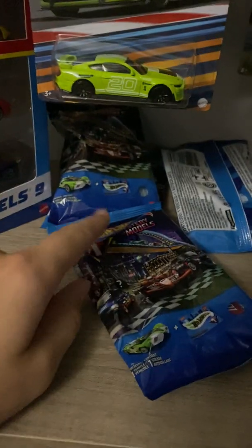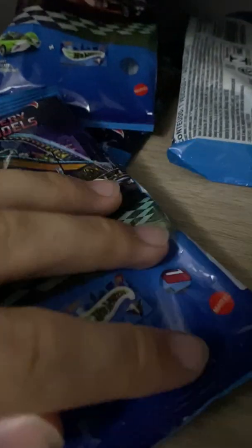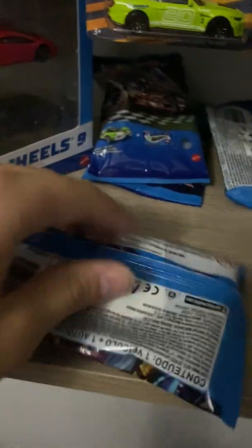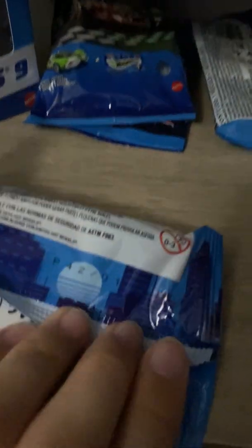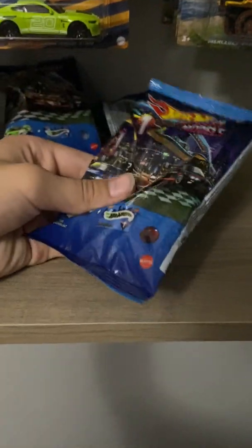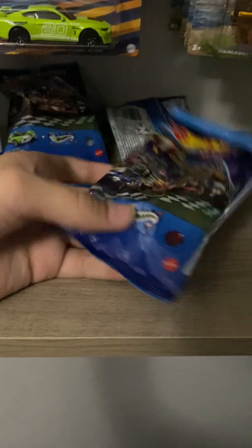Now I got one of each. I actually got 2 BMWs. But here's number 1, the 993 GT2. Now, they used to list all the cars in the set on the back, but they don't do that anymore for some reason. But here's number 1. Now, I'm not going to open this. I would if I had another one, but I'm not going to open it.